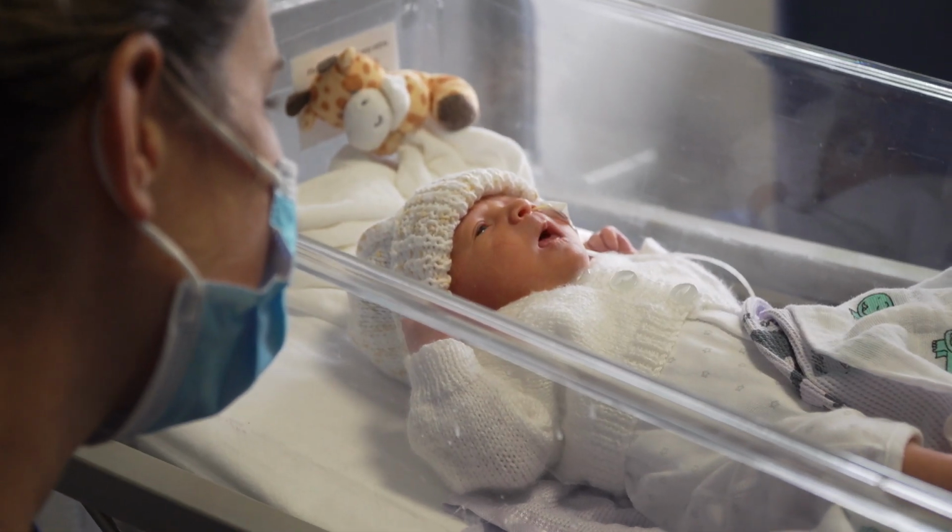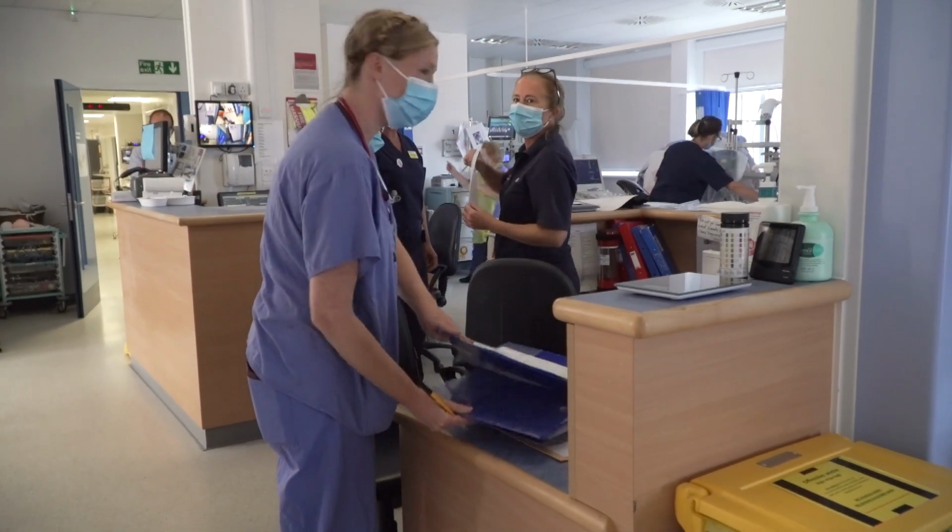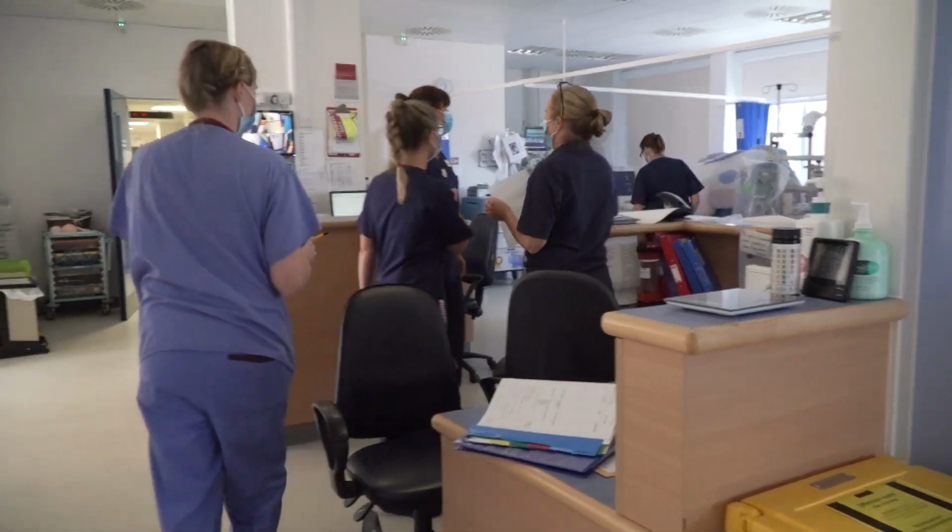And we work closely with our colleagues on NICU to make sure that mums and babies are kept together where at all possible. It may be that you don't need to come to our postnatal and transitional care wards and you are discharged home from the hospital a few hours after you've had your baby. Then your care will be continued at home by our colleagues in the community.